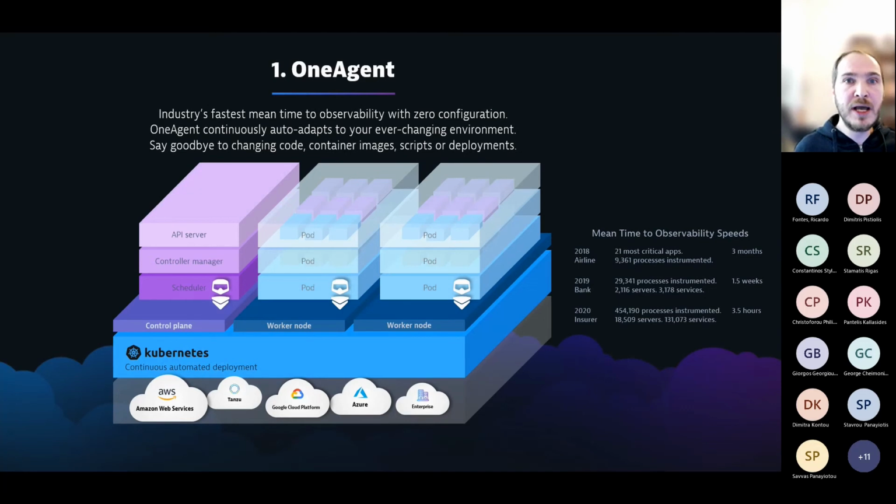For example, just last year, we had a case where a customer of ours, a large insurance company based out of the US, instrumented 18,500 servers in just 3.5 hours. So that's the kind of speed that we are talking about here.